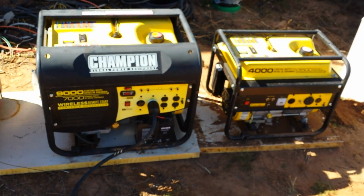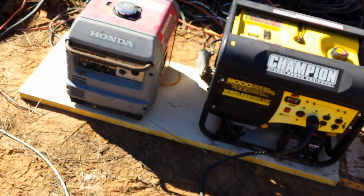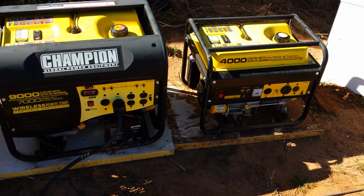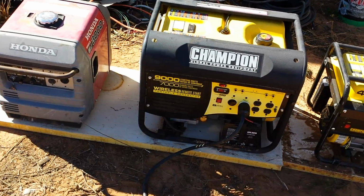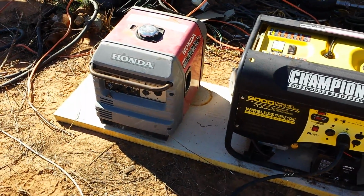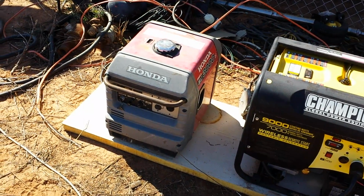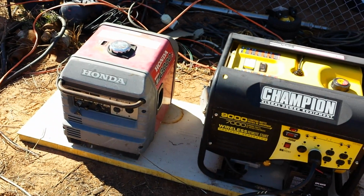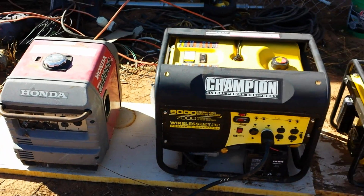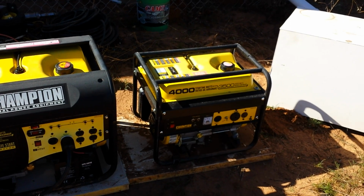That's pretty easy. I suppose I could hook up a switch where it's all automatically done, but that's complicated and extra money. No need for it. It's easy to move the cord. I really like how this one has the remote control start. I kind of wish the Honda did. It does have electric start, but I'd have to tinker with it to get it to be remote control start. I know they sell kits for that, but I don't think it's worth the cost. Pain in the butt for me. This one though is pull start only. For 300 bucks, what do you expect?